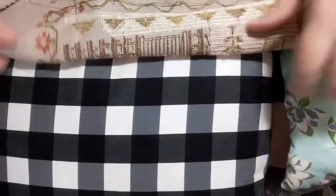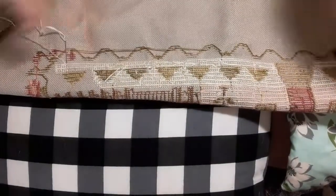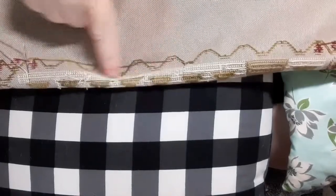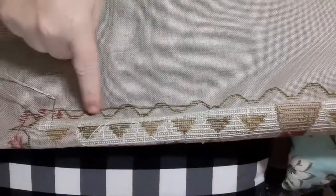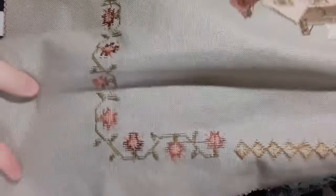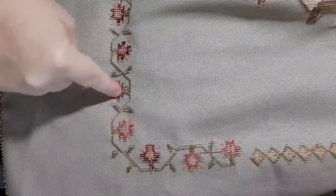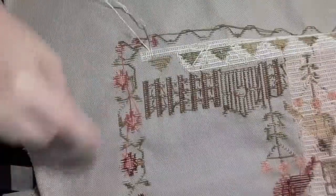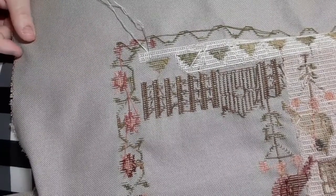If you look at my back, you can see I got lazy right here and started carrying my threads. A few days ago I noticed that I had left some stitches out along there, so I had to go in and I just did the lazy way. I carried my thread. So sometimes I carry, sometimes I don't. Like on the borders, on these I did it one at a time, and then on these I was lazy and I carried here and I carried there. It just depends on how I'm feeling.